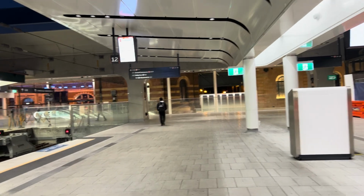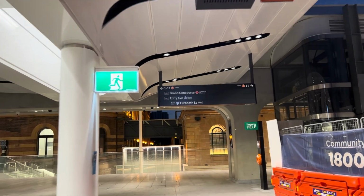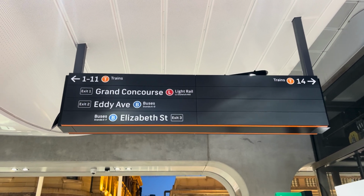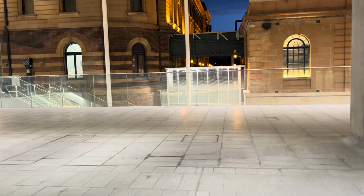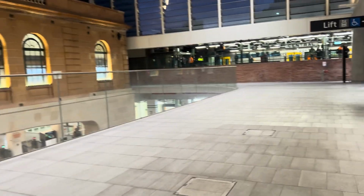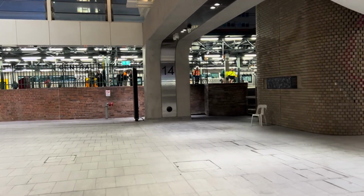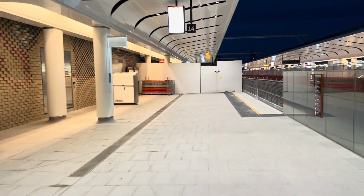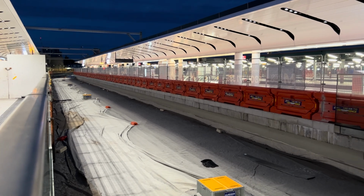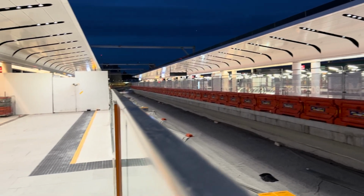Got new signage. I think both of them are pretty much the same. Yeah, they are. So I'll show you this one. Showing platforms 1 to 11 to the left, and sign for platform 14 to the right. In my last update, I already showed you these new platform numbers here. Platform 14. The train on platform 16 goes to Berala via York. First stop Tadmor, then yeah, so not too much of a difference.